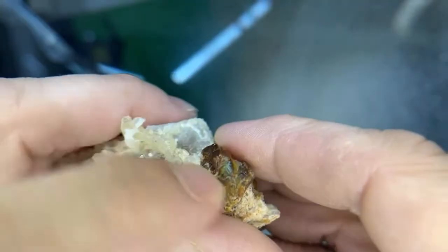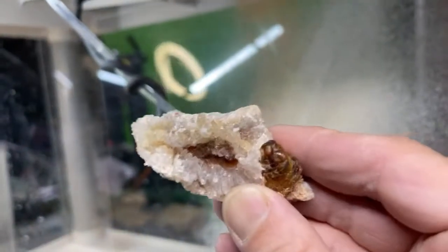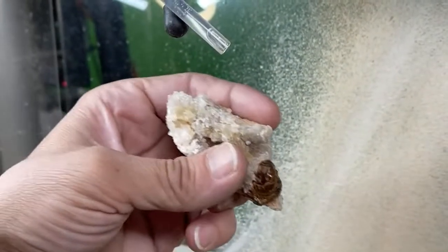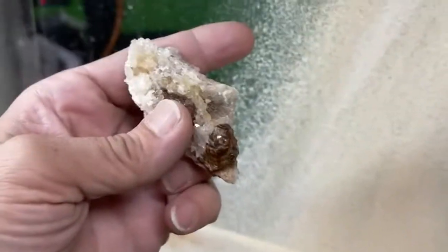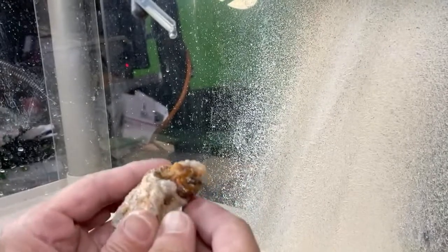Hey, we got 4 people in the room. Nice little green showing right there. Get that out of the way. I'm totally moving this camera in the wrong direction because I'm realizing I'm putting it totally in my physical way of me being able to work this stone at all.